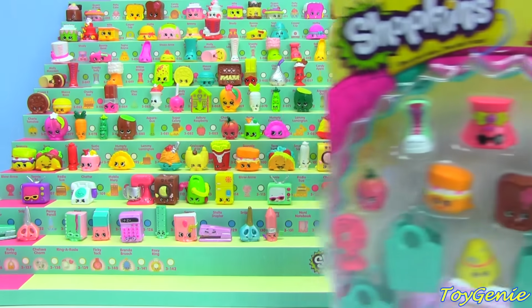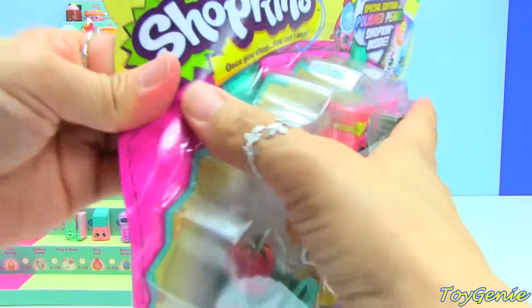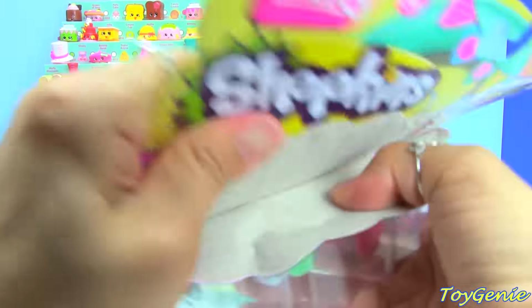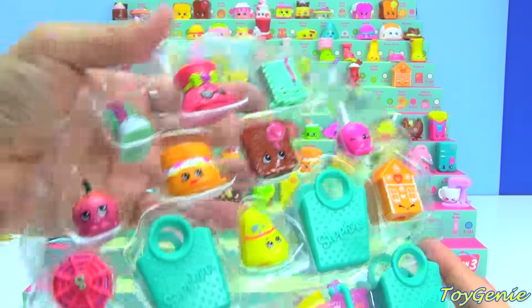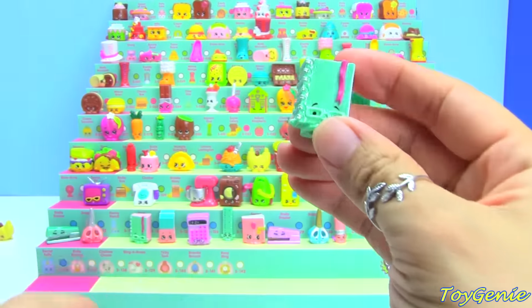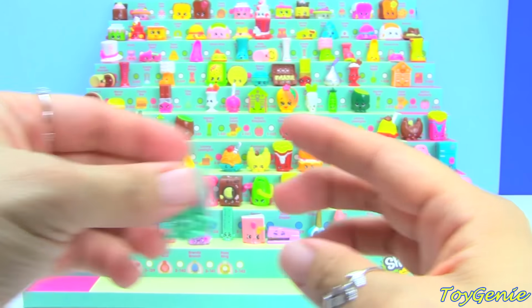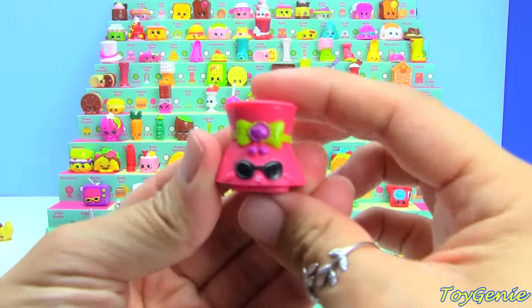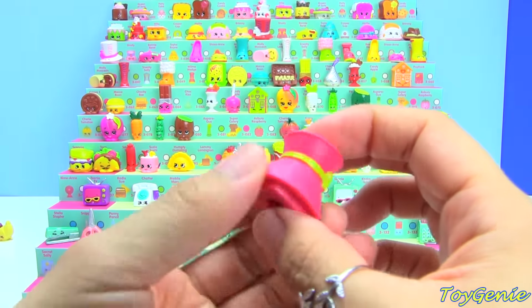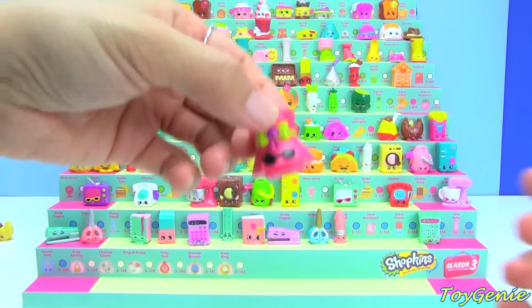And then let's get our last pack right here. Oh my gosh, they have the fan. So here is our last pack, and the polished pearl one from this one is Noni Notebook, and this one is a duplicate. And then we have a first that is Shady. And this one goes all the way up here next to Bonnie Beret.